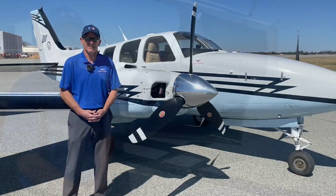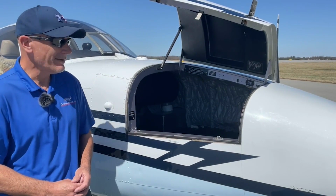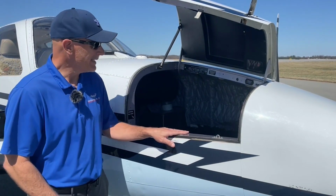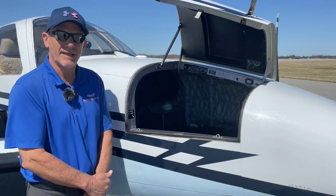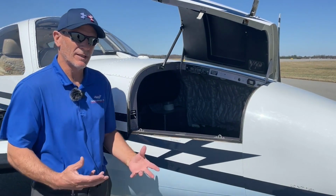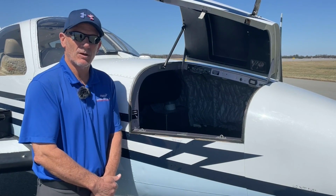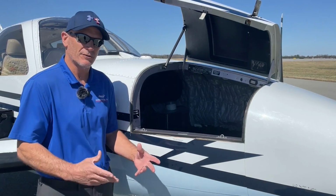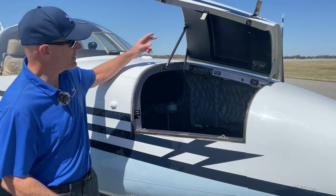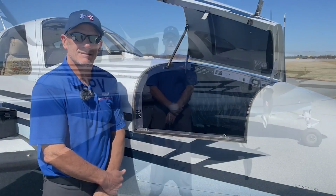One of the many benefits of flying the Baron 58 is we now have a nose baggage compartment. You can see here we can put up to 300 pounds inside of here. It's great for duffel bags and small carry-on luggage types. You can also put small golf bags in here as long as you take the drivers out. And you'll notice here we have the spring thing. This really holds it in place even in windy conditions.